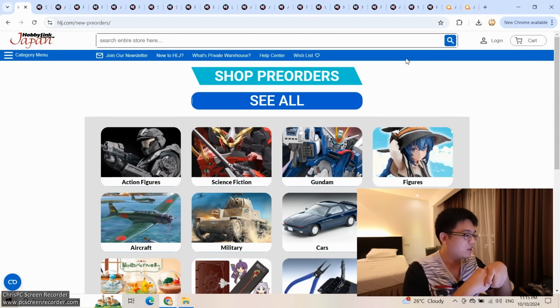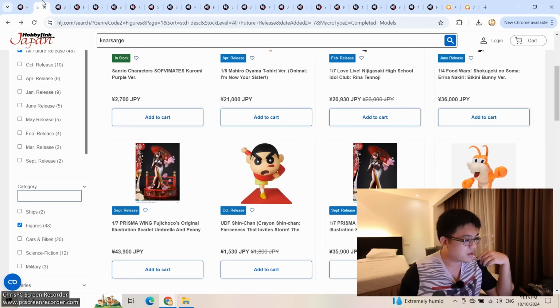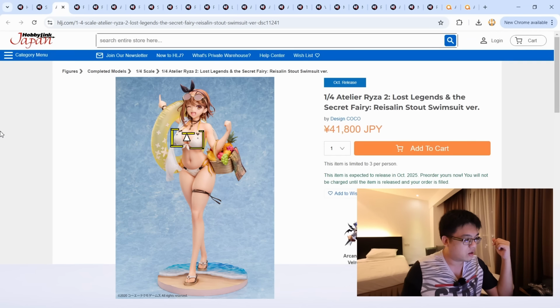We shall move on to the genuine scale figures on pre-order over here on Hobby Link Japan, our affiliate partner for licensed anime figures. And as usual, I have selected the scale figures I want to cover. So with the 1/4 scale section, we are starting off with something really nice.